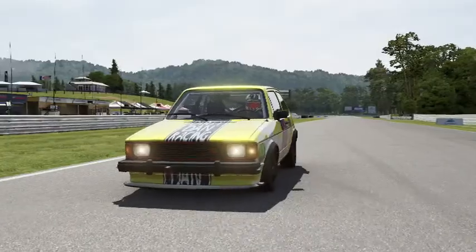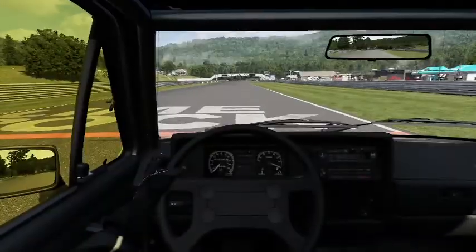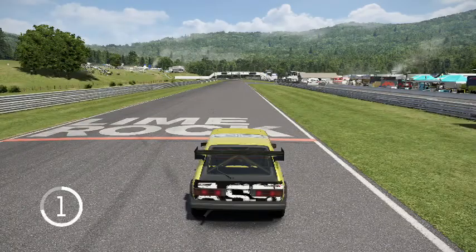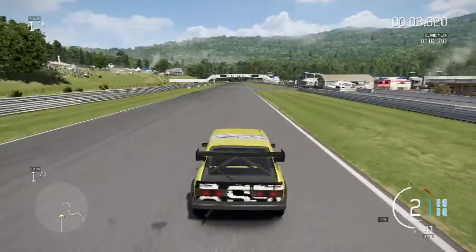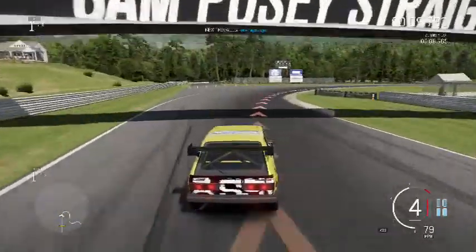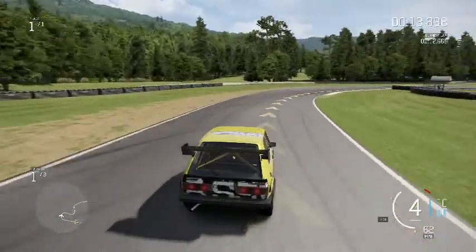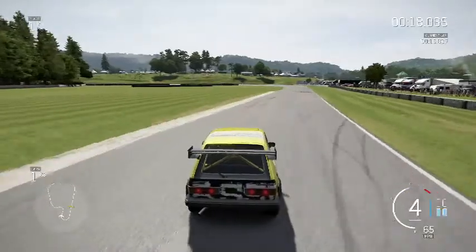See how it goes. And here we go. It's pretty quick off the line. It handles really nice once you get used to it. It's a little bit stiff. It feels stiff because I like a lot of downforce in the rear.